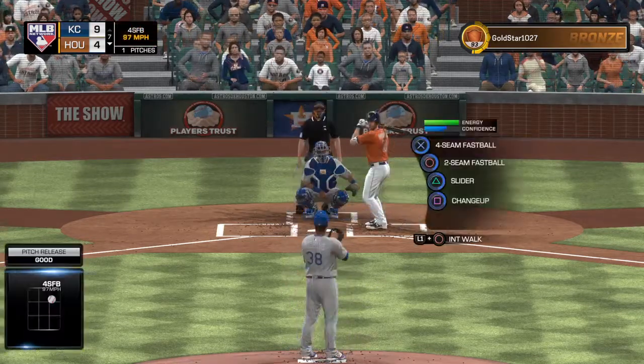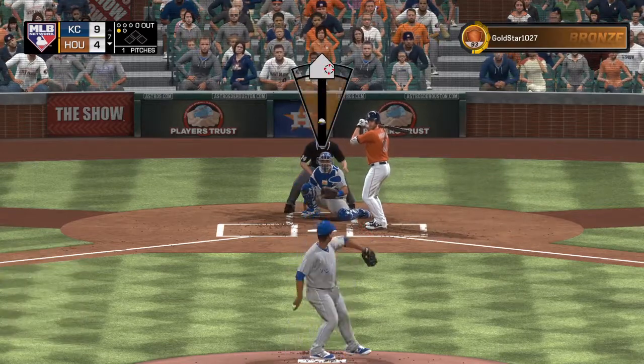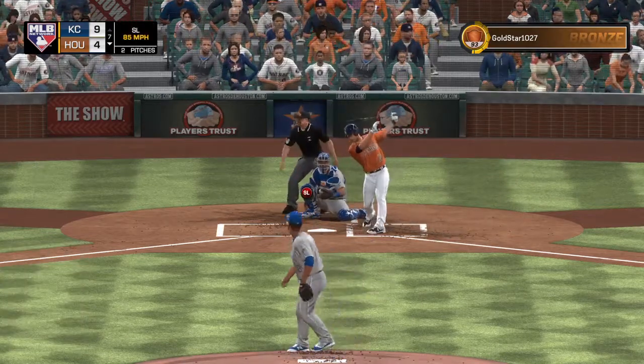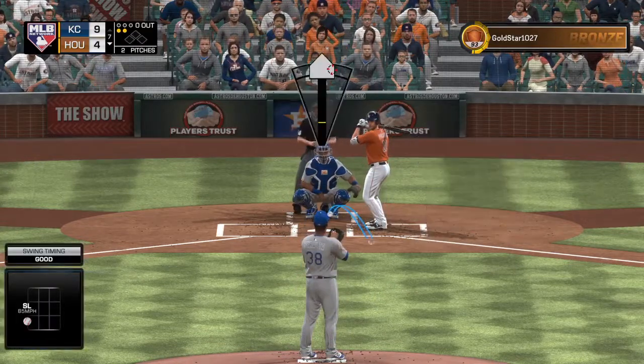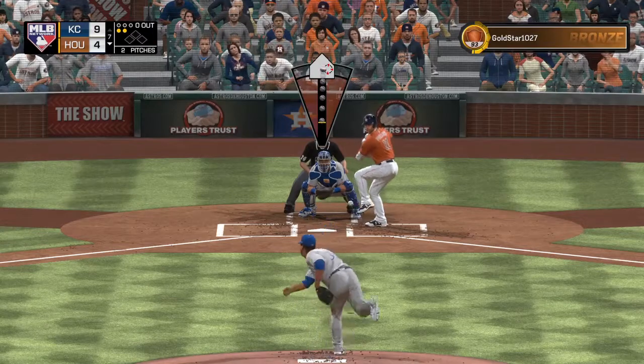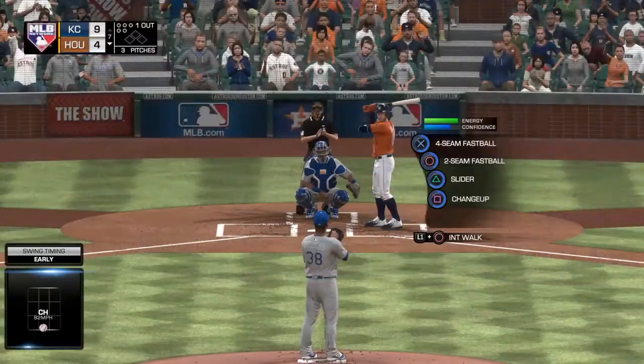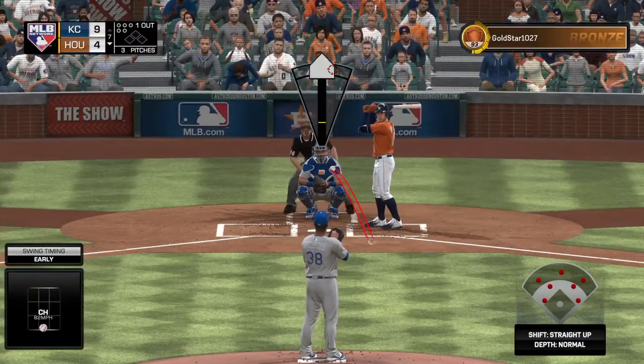And a high strike to begin the at-bat. It's 0-1. 0-1 count. Here's the pitch. A wave and a miss. What a good pitch. He went way out of the zone to try to swing and catch up to that slider. Now you got him thinking. It's 0-2. You can throw him anything you want. And a changeup swung on and missed for the first out.